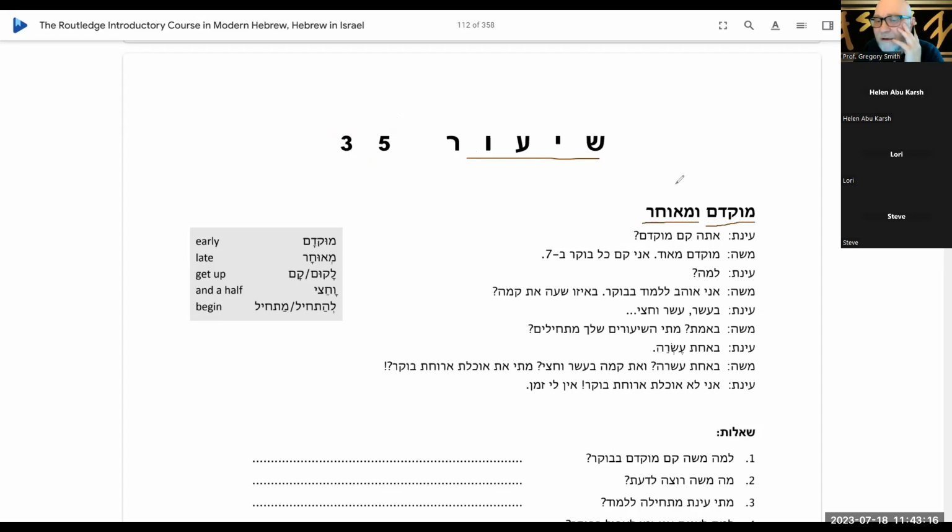All right, so how about this one? Mukdam u meohar. Let's take a look at what mukdam is. Mukdam means early. Meohar means late. So we've got early and late. That's the name of our little dialogue here, early and late. Lakum means to get up, or just simply come. I should have gotten up earlier this morning, shouldn't I?